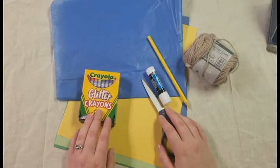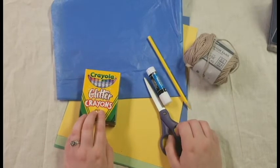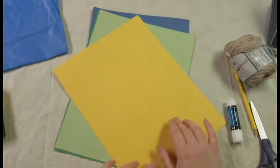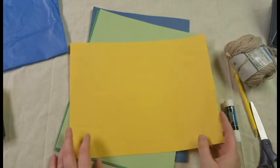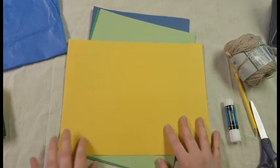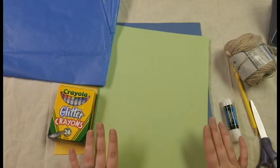To make a windsock, you're going to need a few things. You're going to need something to color with, a pencil, glue, scissors, construction paper and tissue paper, and some string. To make a windsock, you're going to need to make a tube with paper, kind of like a toilet paper roll, but much longer. So the first thing you want to do before you make your tube of paper is decorate your windsock. So I'm just going to do some collaging and some coloring and cutting and decorate my windsock, and then I'll show you the result.